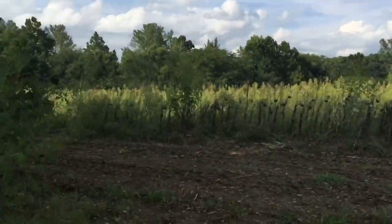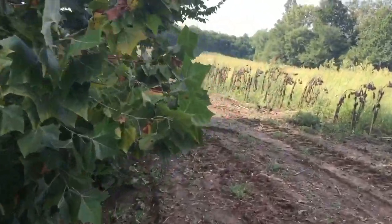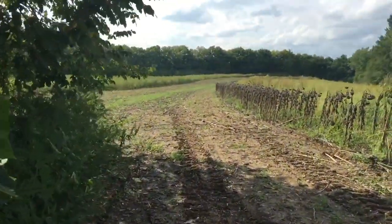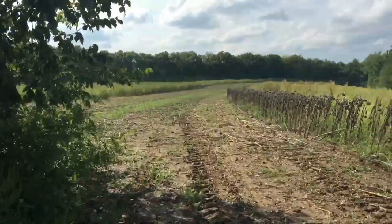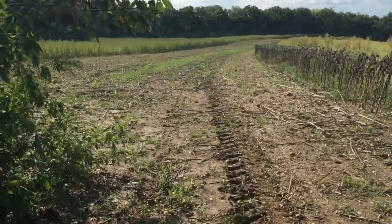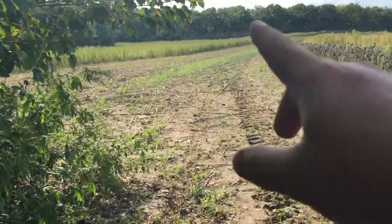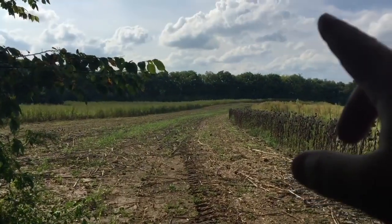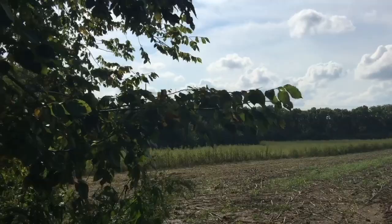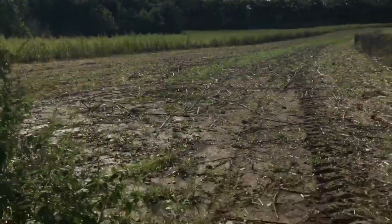I'll come over to the power lines. I'm about done walking for the day. So same thing down here. As you can see, the power lines aren't coming in, but you can get it there. I'm gonna get back in the shade.